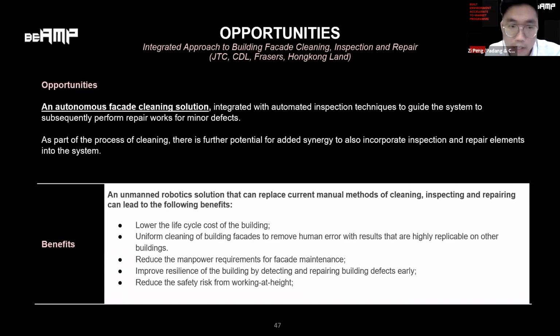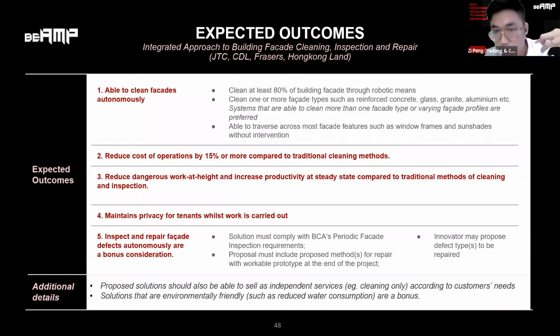But for the BEAMP program, we understand that there are innovators that are applying, and they might be at different stages. We are open to hear from the different innovations out there globally. Yes, so even if you cannot do repairs currently, we'd like to receive your proposal, especially if you have an interesting approach to how you could do facade cleaning and inspection. Basically, you don't need to tick every box: cleaning, inspection, repair. If you could do facade cleaning, you could submit your proposal.